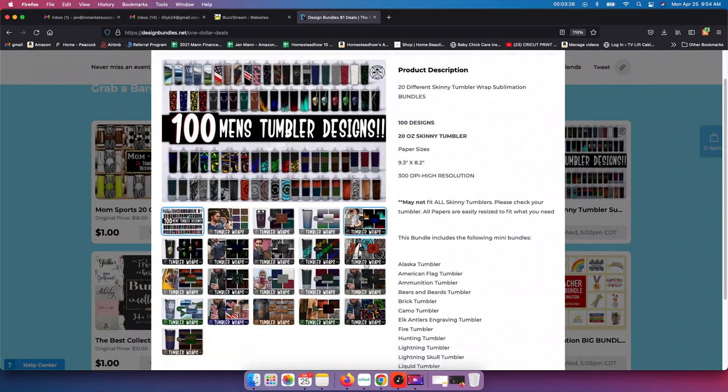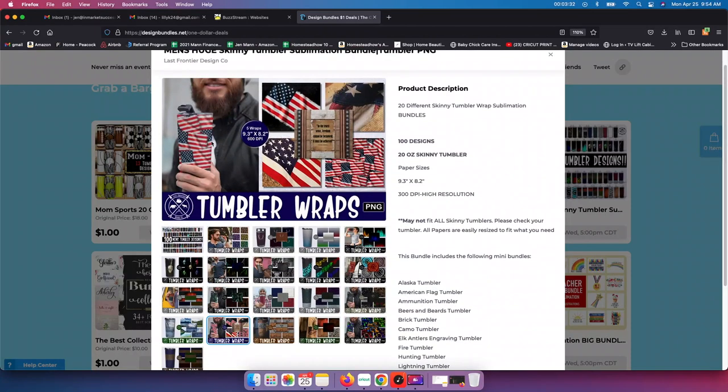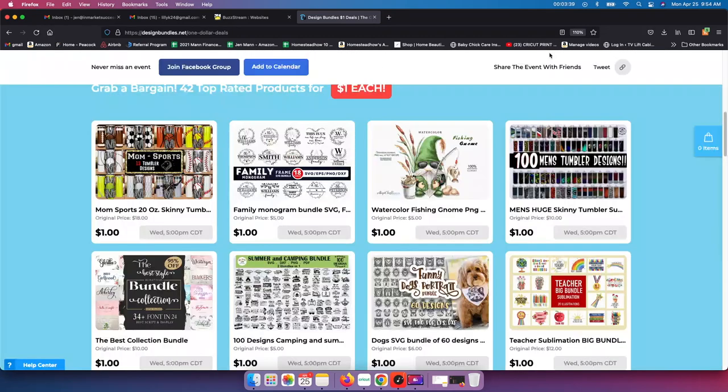Here's another one, tumbler design. This one was pretty neat. I have not done tumblers yet, but I'm really looking forward to it. It's a wrap that just goes right around, so you print it and then you sub it onto your tumbler. Again, I haven't done it, but I'm really looking forward to it. So I'm going to grab that one.